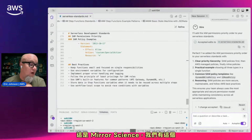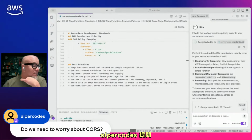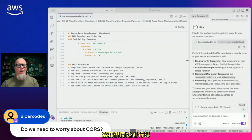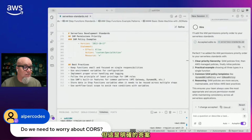So Mirror Science, and we have this question from Alper Codes: do we need to worry about CORS? The answer to that is always, we have to worry about CORS, right? So yeah, when we build these applications out, yes, of course we'll need to worry about CORS, and we can do that at API Gateway or however you want to do that. But that is a definite answer. It's always CORS. It's always DNS.